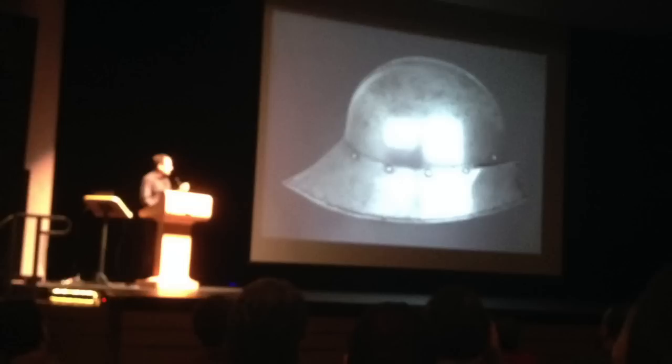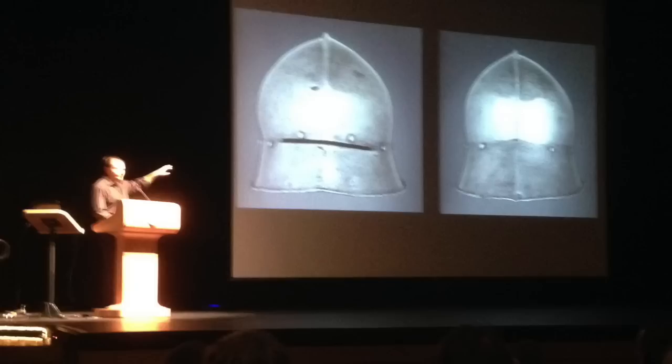And this is a better helmet than the last one. You can see that it has a more refined shape, but it's still not a great one. If you look at some of the details, this is a respectable craftsman, but again, he's someone who knows what he's doing, having to work quickly, because he has another 10 to make that week.